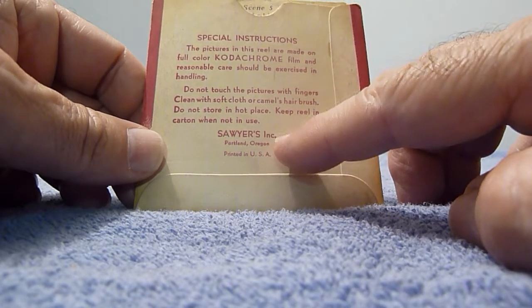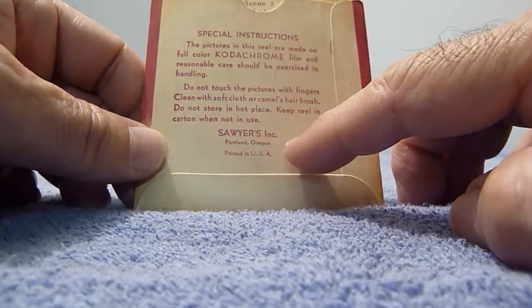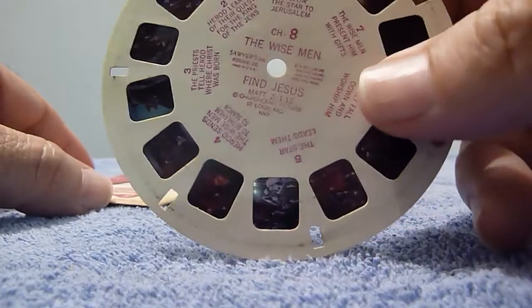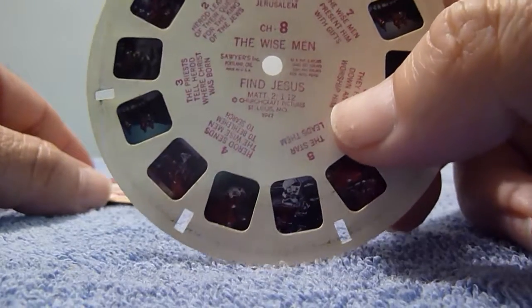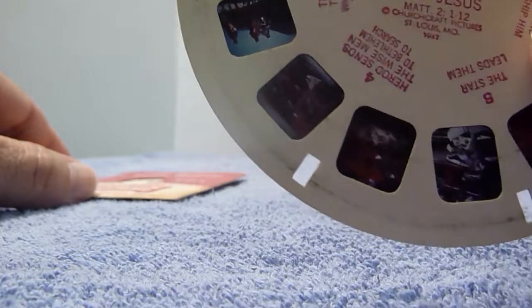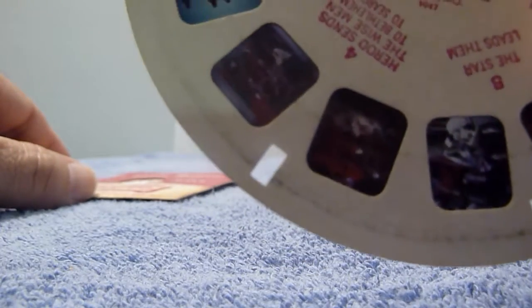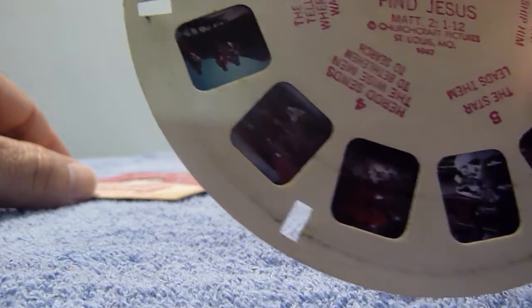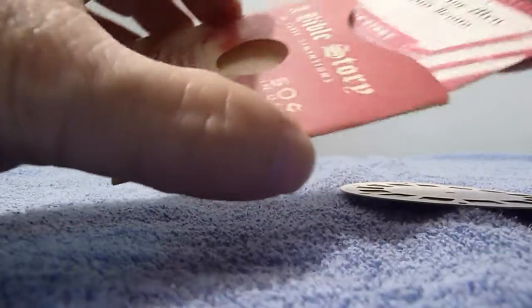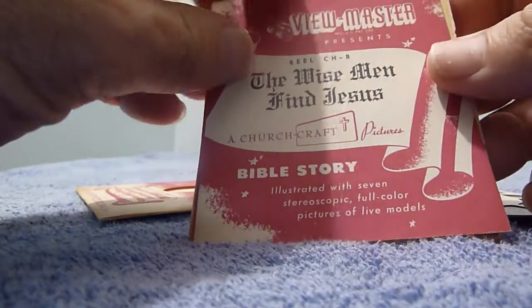Oh, Sawyer's, I think, is Viewmaster. I showed this one. See this red ink where regular ones are black ink. I don't know if you can see. Here's the booklet.